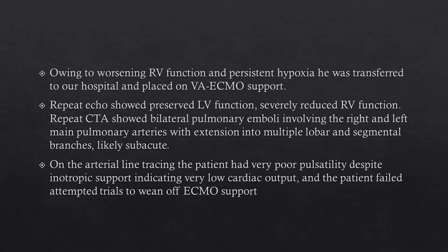Owing to the worsening RV function and persistent hypoxia, he was transferred to our facility and placed on VA ECMO support. Repeat echo showed preserved LV function, severely reduced RV function. Repeat CTA showed bilateral PEs involving the right and left main pulmonary arteries with extension into multiple lobar and segmental branches, likely subacute in nature. On the A-line tracing, the patient had very poor pulsatility despite inotropic support, indicating very low cardiac output. And the patient failed attempted trials to wean off the ECMO support.